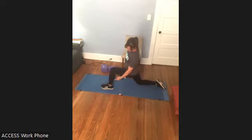So this time I have my left foot in front, my left knee is right on top of my left ankle, and I'm sort of sending my hips forward and lifting through my chest. That is giving me a pretty intense stretch through my hip flexor on the right side and the quadricep, the front of my thigh on the right side. You can even add to that if I want more intensity. I can do a little side bend to the left.